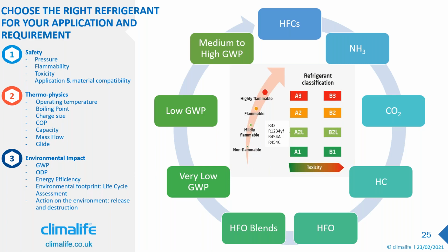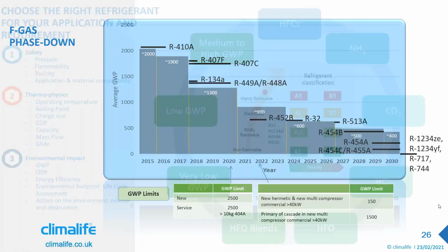But the real deciding factors tend to be the thermophysical properties of the refrigerants themselves as to what they can achieve. So the key is the operating temperature that you want to work at, the charge size, the coefficient of performance, the capacity, the energy efficiency, the mass flow, and the temperature glide; all need to be taken into account within the design of the system. So therefore, the equipment manufacturers have a very big part to play in trying to come up with equipment solutions for the applications that you want to use. A whole range of different refrigerants can be used to try and achieve that.